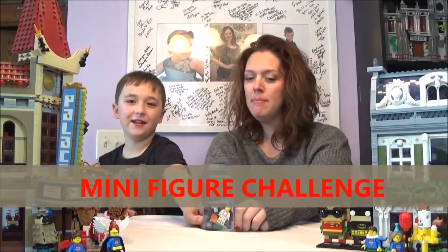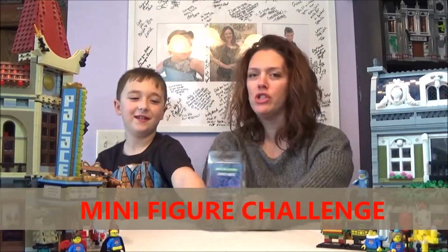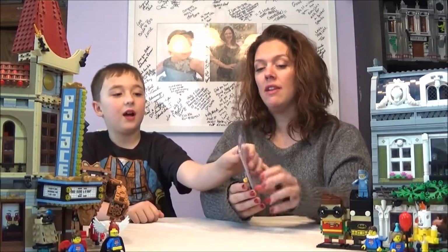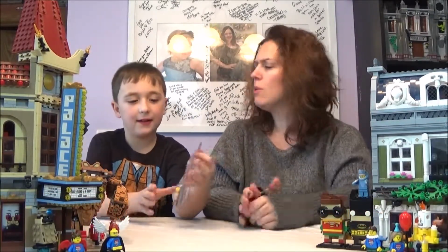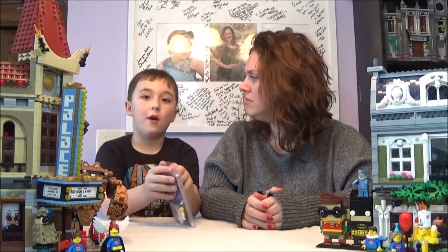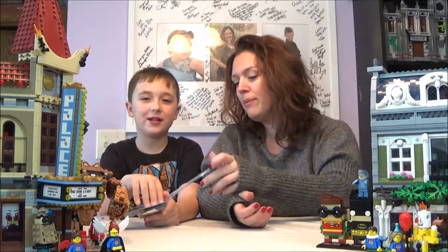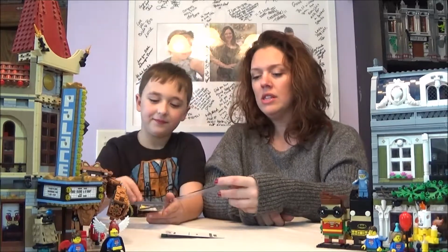So, what are we doing? The minifigure challenge! Minifigure December challenge from Booster Bricks! Alright, so we are building out of this. A lumberjack. What does a lumberjack do? It cuts down wood. It cuts down trees. Trees, yeah. Well, trees are wood. That's where you get wood from. Trees. Yes. So, let's see.